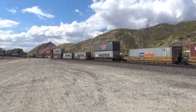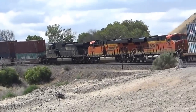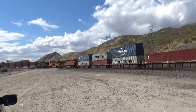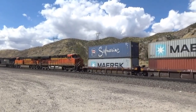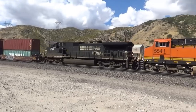They might be mid-trains. Let's see. Norfolk Southern trailing. Yeah, here we go. Woohoo! Facing backwards. Make it quick, man. I'm out of the way, so go ahead. Go ahead and turn. Need help turning your wheelchair? Oh, you're way ahead of me, man. 7209, 5541, and 9716. Woo!